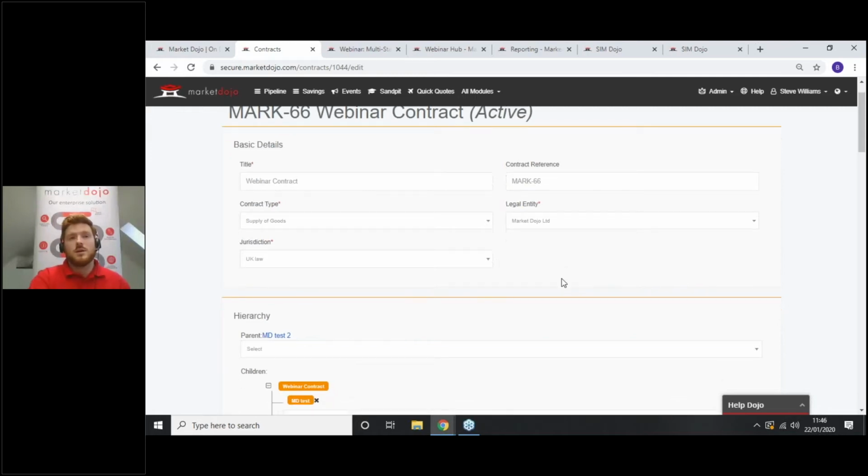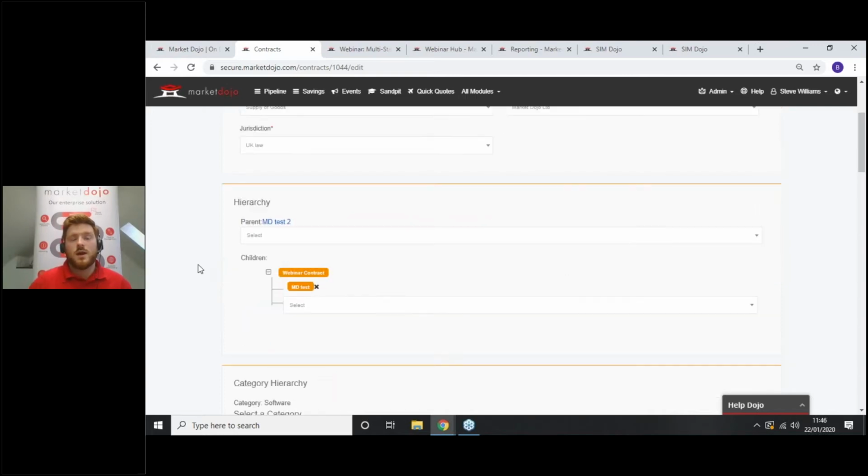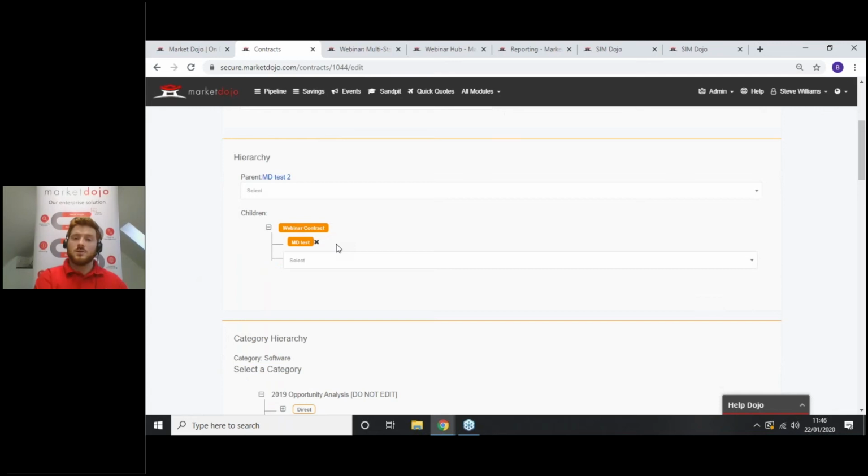So for this particular contract, you can see what's mandatory and what isn't. I've chosen my fields for that. And I've also added parent and children contracts. You can see I've added a parent of MD Test 2 and a child of MD Test 1. And were I to go into those contracts, I would see the subsequent relationship back up the chain.